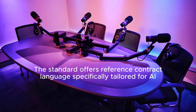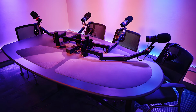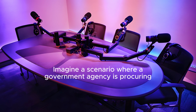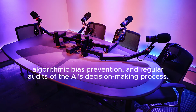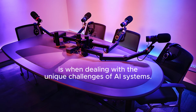The standard offers reference contract language specifically tailored for AI systems, addressing gaps in existing software and IT contract templates. That's fascinating, Jamal. Can you give our listeners an example of where this might be particularly useful? Certainly, Amira. Imagine a scenario where a government agency is procuring an AI system for processing citizen applications. The contract language could include specific clauses about data privacy, algorithmic bias prevention, and regular audits of the AI's decision-making process. That's an excellent example. It really highlights how important tailored contract language is when dealing with the unique challenges of AI systems.